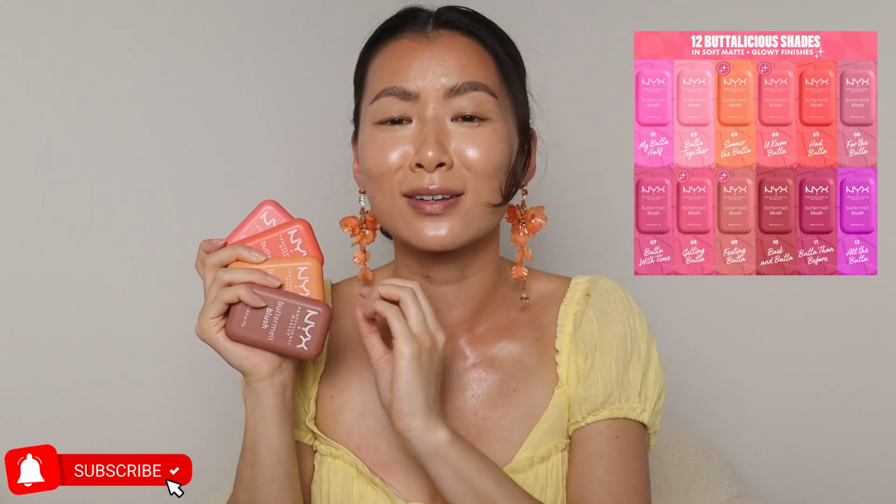We gotta talk about the new NYX Buttermelt Pressed Powder Blushes. There are 12 shades. They cost $10. They're so affordable and you get such a variety. There are mainly more vibrant colors. I end up choosing 4. This last one, which I think is more of a terracotta, is more of a neutral. But for the most part, they're very vibrant, just perfect for summer.